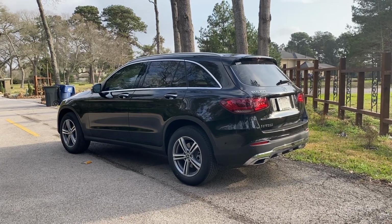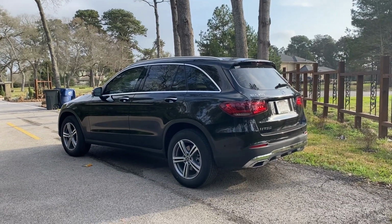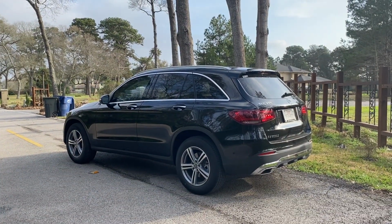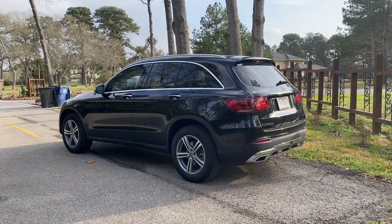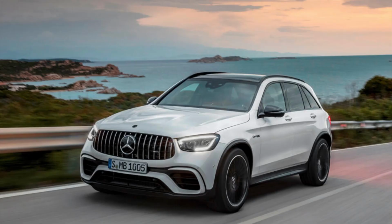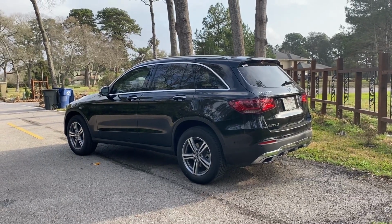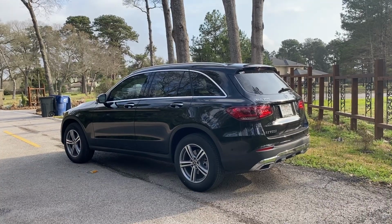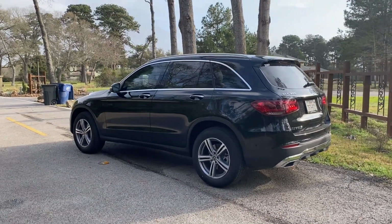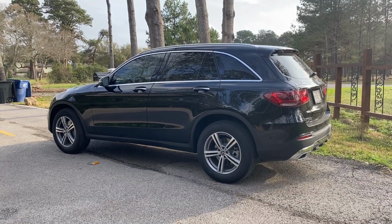The GLC 63 to me just completely transforms the look of this vehicle. Just the lower stance, the wheels and tires, the body kit, the performance. It's an amazing, amazing vehicle. However, this GLC 300 starting price is $43,000 and the GLC 63 starting price is around $73,000. So about a $30,000 difference, but of course you get a lot for that money in the GLC 63.